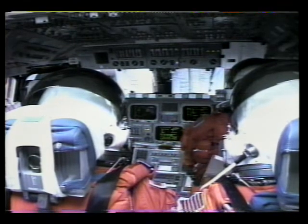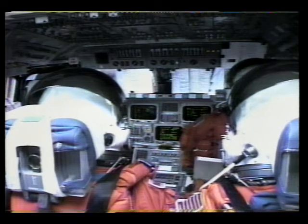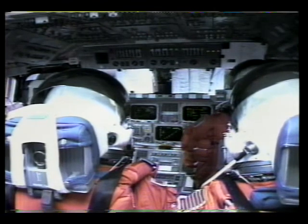Well, pay attention. We're coming up to SRB SEP pretty soon here. You can see the flash out the front windows. Jim and I have cue cards over the HUD to block the sunlight coming in so we can see all the displays, but you'll still see the flash from the SEP motors around the sides of them.